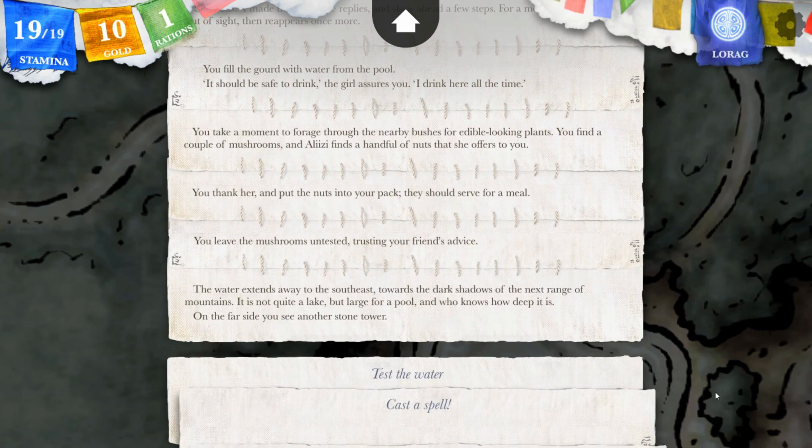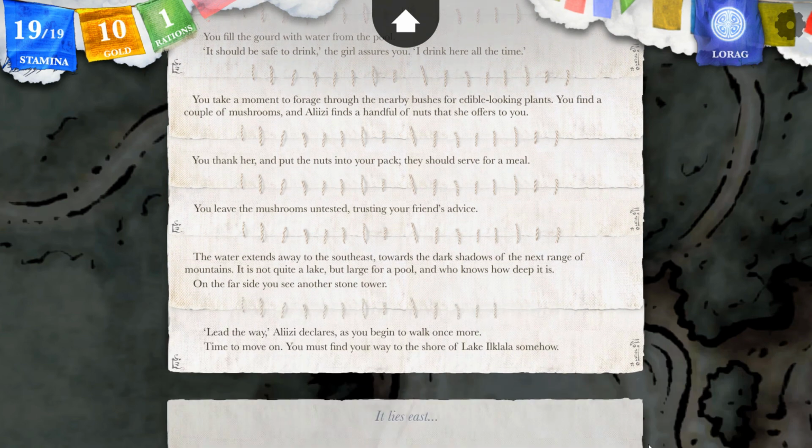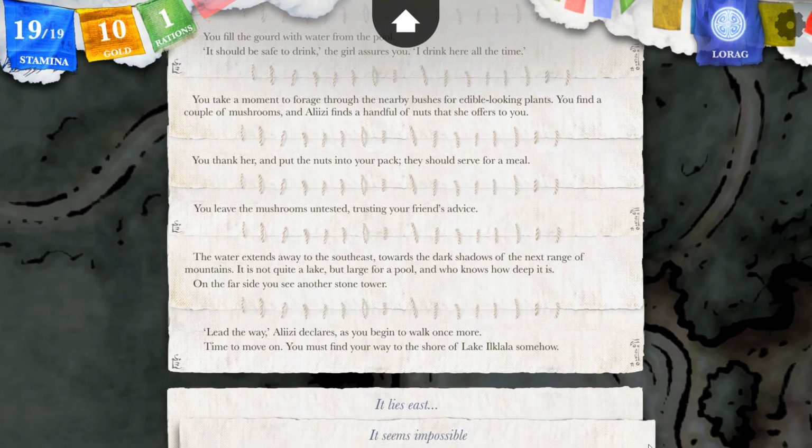The water extends away to the southeast, towards the dark shadows of the next range of mountains. It is not quite a lake, but large for a pool, and who knows how deep it is. On the far side, you see another stone tower. "Lead the way," Elise declares, as you begin to walk once more. Time to move on. You must find your way to the shore of Lake Ilklala somehow.